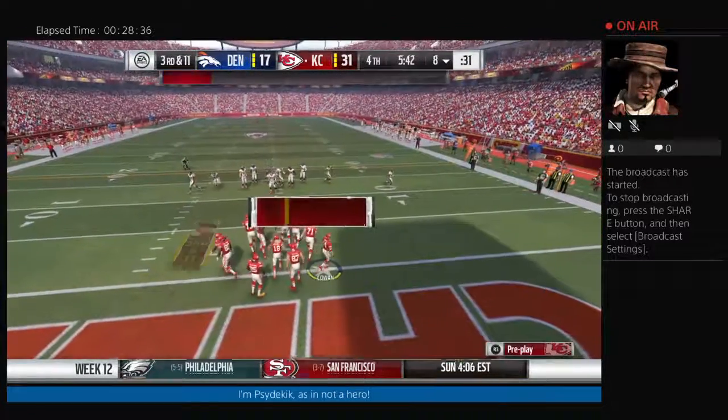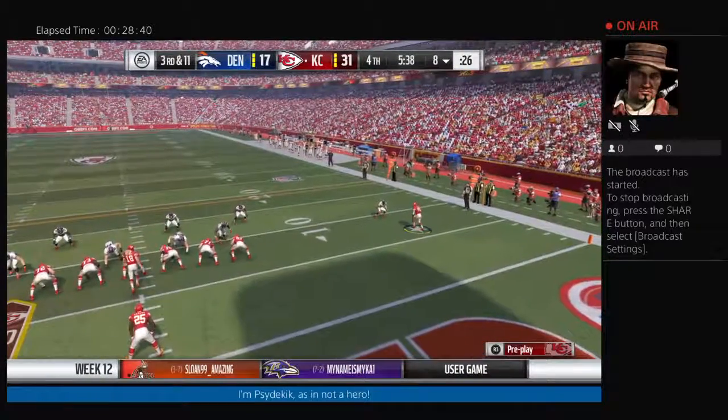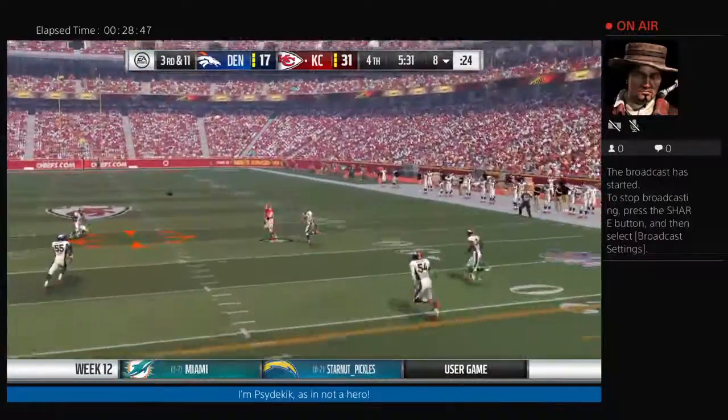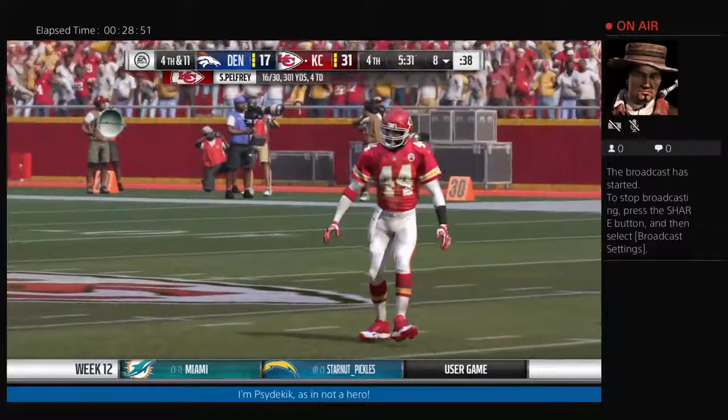Looking to jam the receivers at the line here. Press coverage look defensively. And the Broncos go to a nickel set on third down. Yeah, they've got an extra DB out there. Looking deep downfield. And a shot taken on third down, unsuccessful.